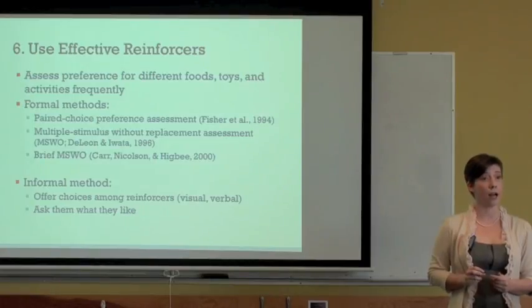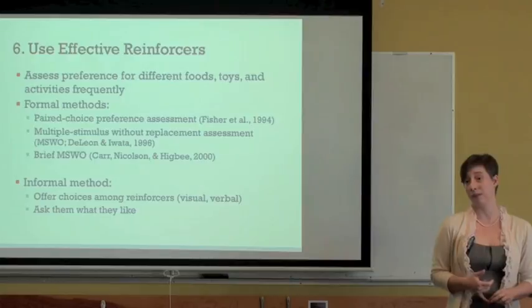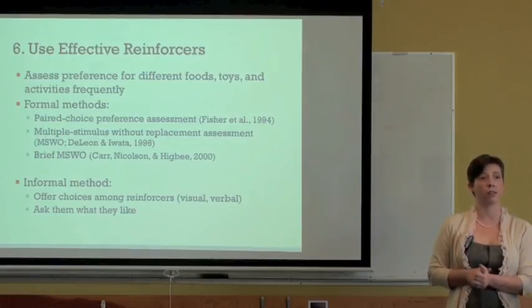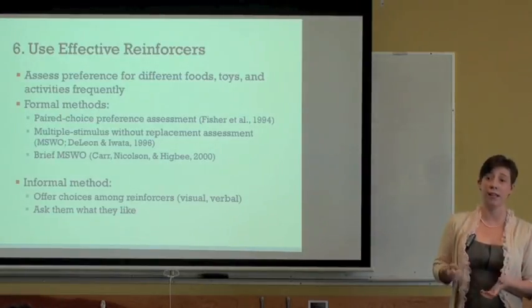So typically, when I've done supervision in clinics, they do brief MSWOs multiple times within that teaching session. They're also offering up choices among stimuli. So you want to make sure that you're using potent reinforcers that are effective at that moment.